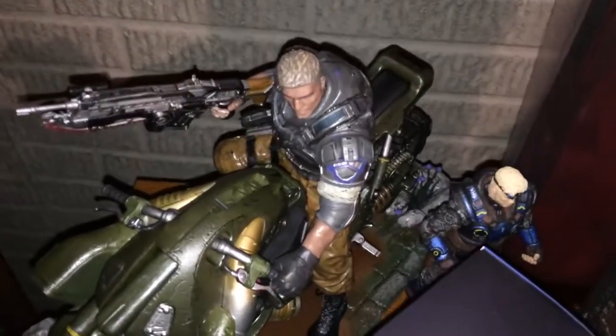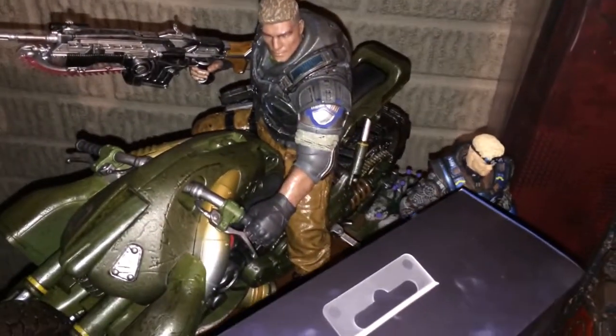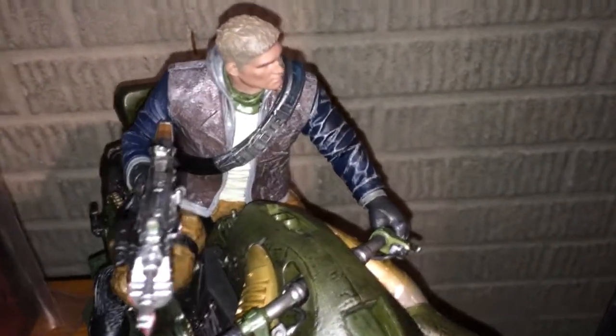All right, so here's a new updated real quick of my gear shrine. Here's my one that has the cog armor. And then there's my new one with his Outlander armor.